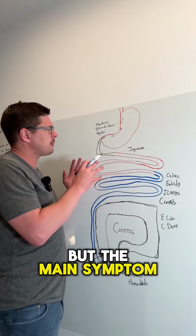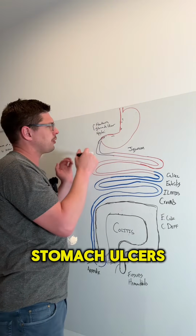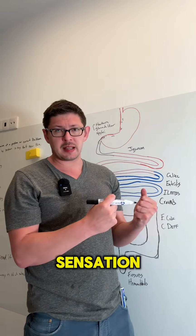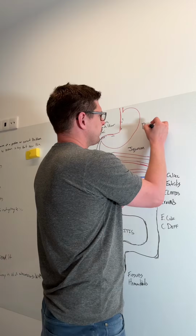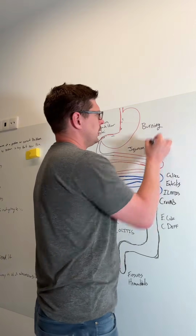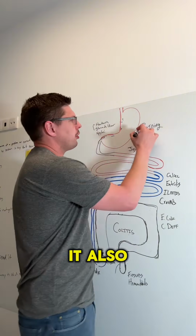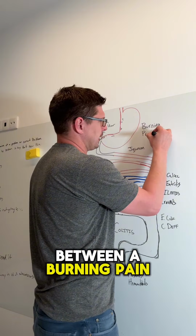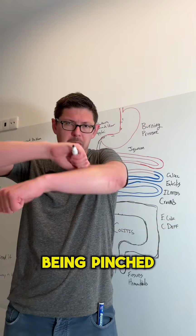But the main symptom to whether you have heartburn, stomach ulcers, H. pylori, GERD, is a burning sensation. Burning. Like it's going to burn. It also might switch between a burning pain and a pressure pain where it's almost like being pinched.